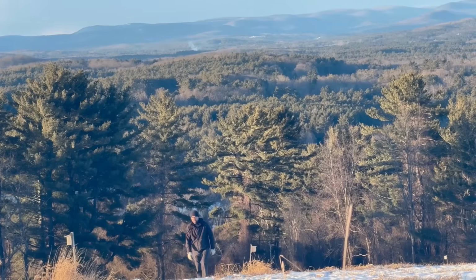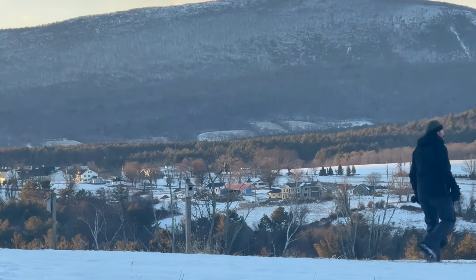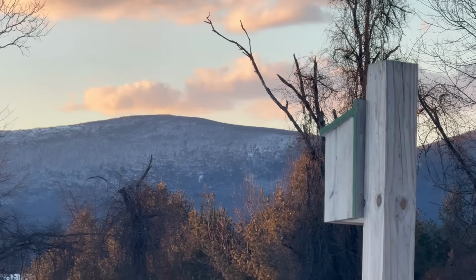The view is just getting better and better. I'm not even at the summit. Hiking up this Golgotha hill is like walking up a long sand dune. It's kind of hard, but you can see the southern Berkshire mountains right there behind me. Can't wait to capture the sun going down. I think I have about a half hour.